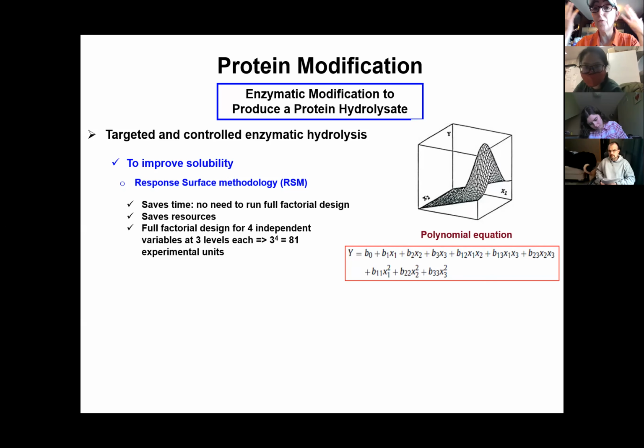If you want a full factorial design with 3 levels, like 3 different times, 3 different pHs, 3 different temperatures, or enzyme to substrate ratios, you end up having 81 experimental units. Imagine you sitting in the lab and running hydrolysis 81 times. That's next to impossible. If you're a graduate student, you will never graduate. And if you're working in an industry and you want to figure out the optimum condition, that's not the best way to go.